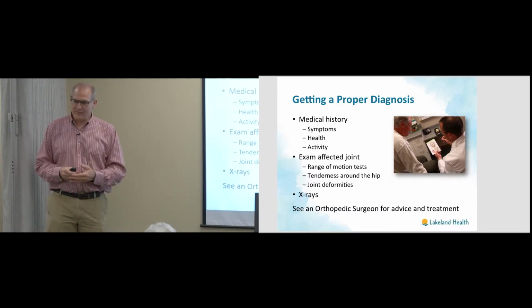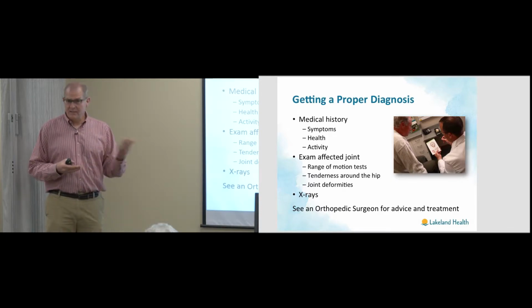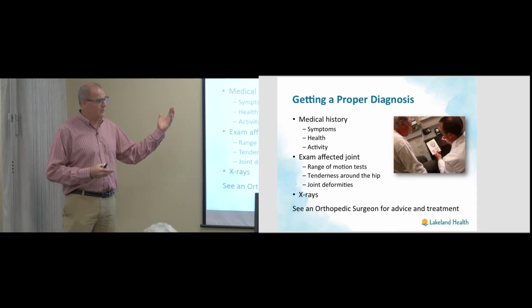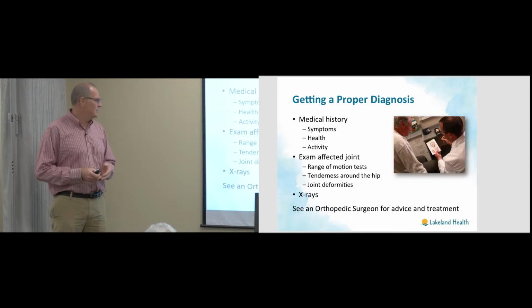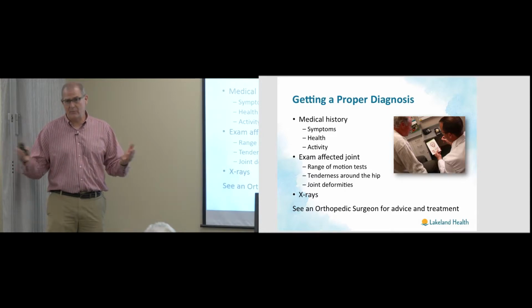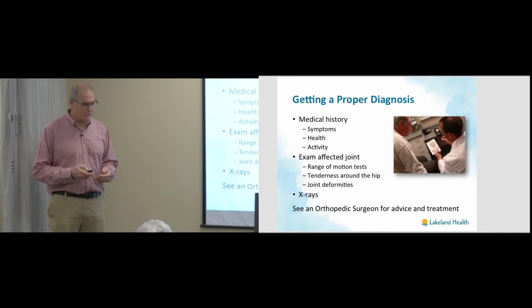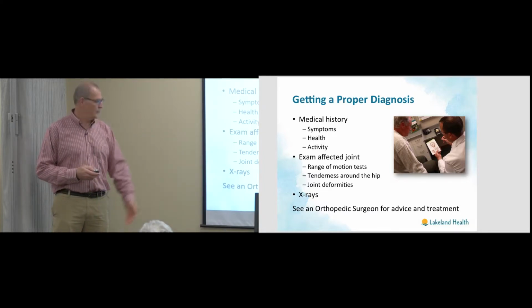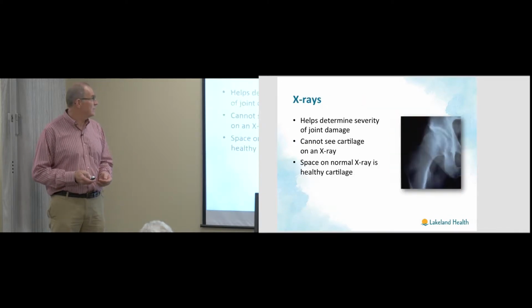So what do we do with arthritis of the hip? Number one, get a proper diagnosis. Look at the medical history, the symptoms, health and activity, and differentiate whether the pain is coming from the inside of the hip or the outside of the hip. You've got to examine the joint. We always check the range of motion and tenderness around the hip, because that finds problems outside of the hip joint, and we look for other joint deformities. We certainly use X-rays as a screening tool to see how severe the arthritis is. An orthopedic surgeon such as myself can help with that advice and treatment.